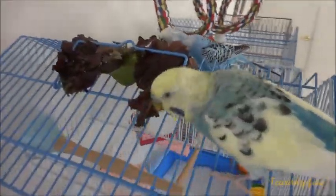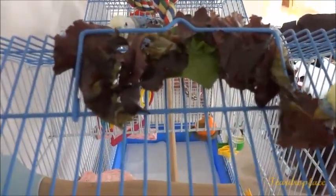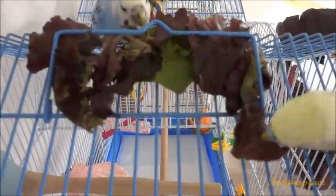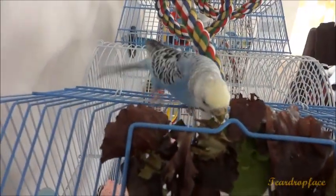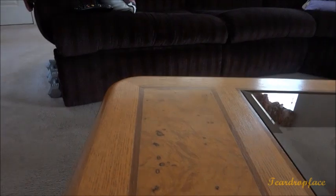Good morning, boys. What are you having for breakfast today? Looks like a little bit of green lettuce and red leaf lettuce. This is mango here, and over there is blueberry. And then we have Rainbow here playing. Oh, Rainbow discovered there's breakfast.